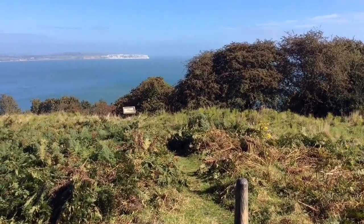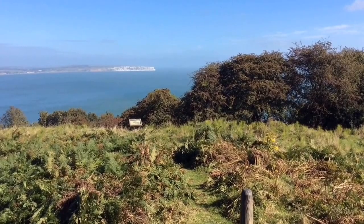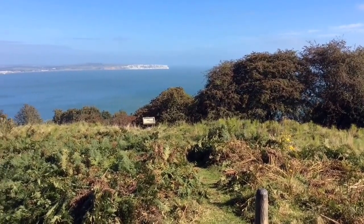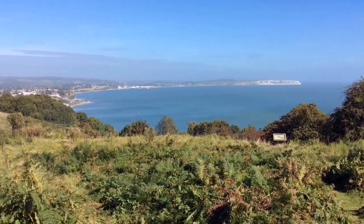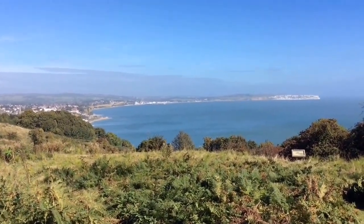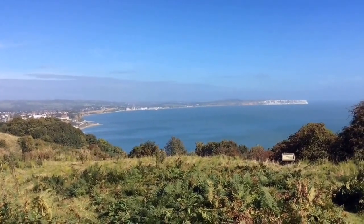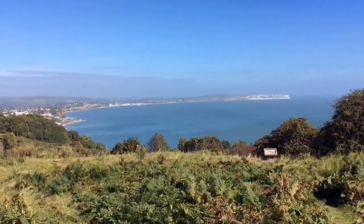We're coming out to do a bit of walking on the coastal path, but the coastal path has left the coast and come up over a hill. If we look down over to the left, that's Shanklin, and further along the coast, if you can see the pier, is Sandown? Yes, Sandown.